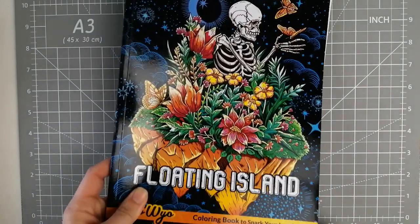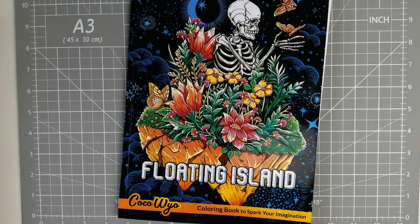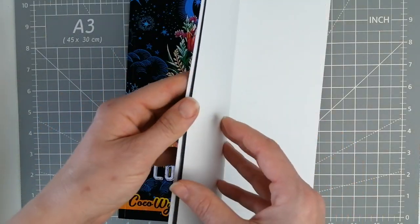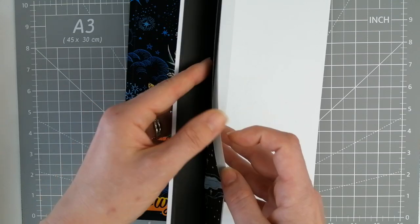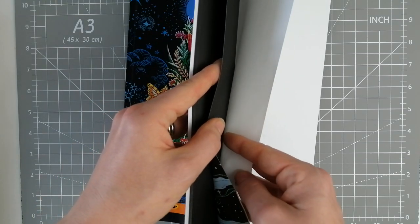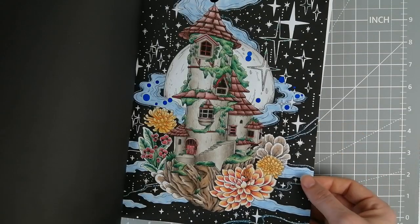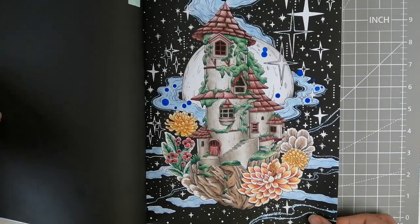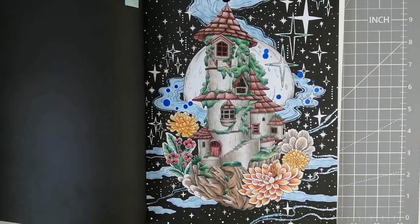We then have another buddy colour from Floating Island by Coco. This is my buddy colour with ColorMeSpiffy here on YouTube. You can tell that I do a lot of buddy colours, can't you? It really does help me get a move on, sticking to stuff. And I did this fun little page. It actually turned out really well in the end.